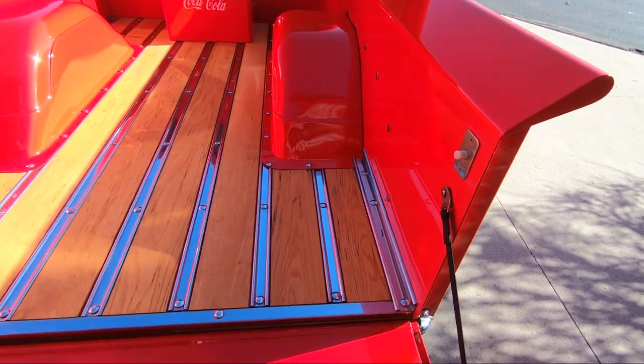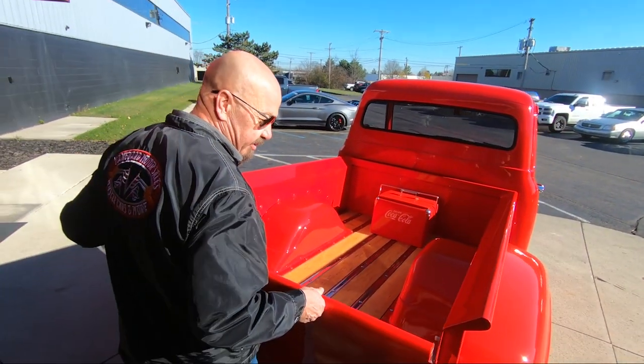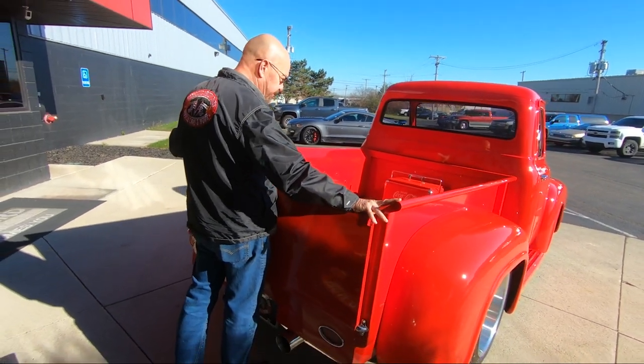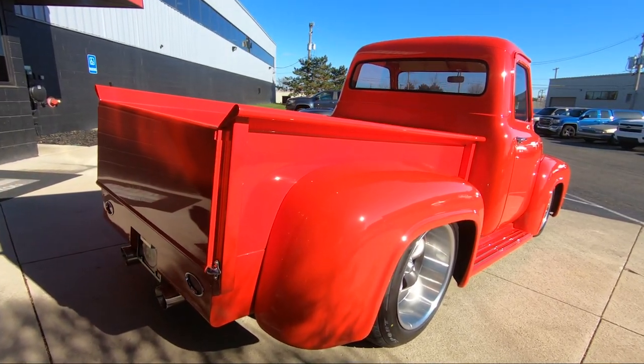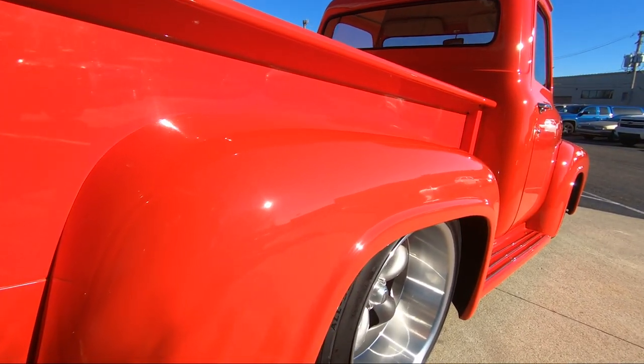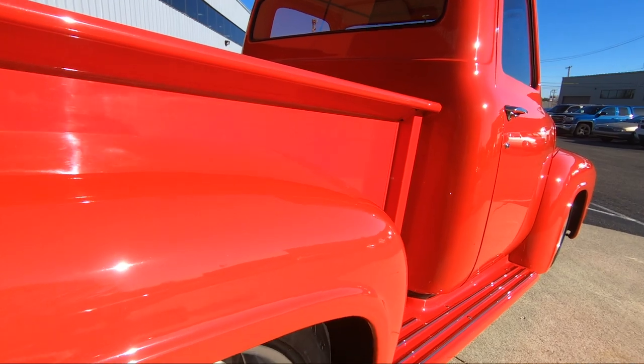So God forbid you did haul something in this, which that would probably be me. I'd be going to Home Depot loading two by fours in the back of it. As you look down the side of it here, man, the paintwork on it is just absolutely gorgeous.